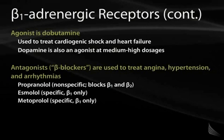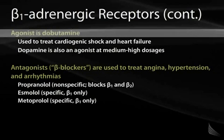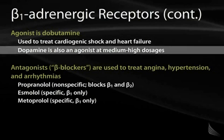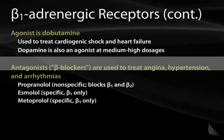Beta-1 receptors have multiple agonists and antagonists. The classic agonist for the beta-1 receptor is dobutamine, and dobutamine is used to treat cardiogenic shock and heart failure by increasing cardiac output. Dopamine is also used as an agonist at the beta-1 receptors, but only at medium to high dosages.